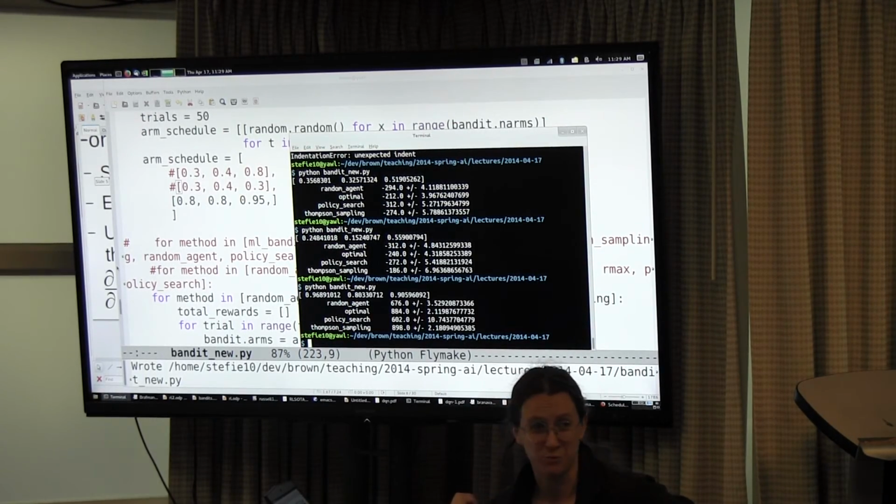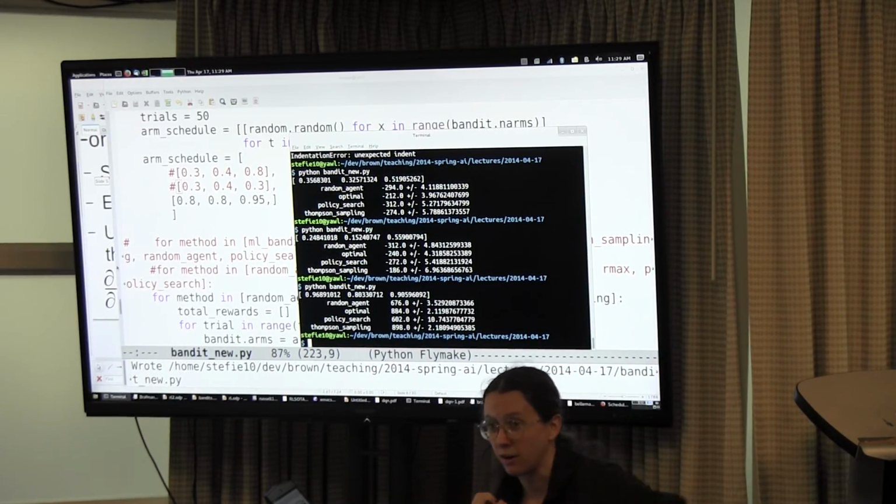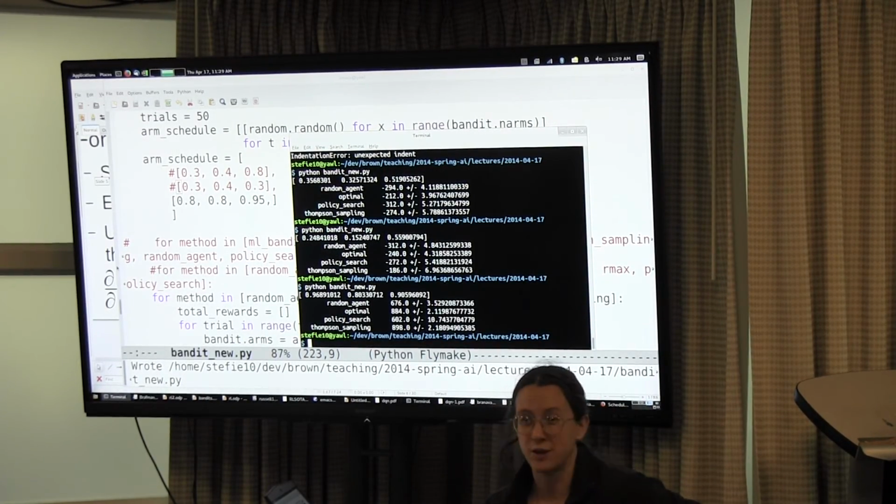The experiment I was trying to run to test this was actually not just running it on one arm setting, but randomly sampling the arm parameters the way that we assumed that we would for our Bayesian version of the world, and then seeing what happens there. So that's the experiment that I'm going to run to actually see what happens in the limit.